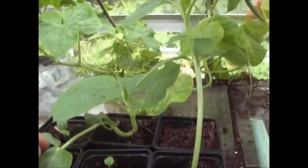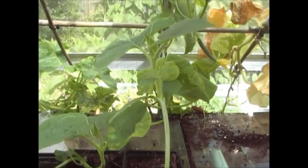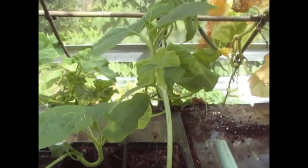These are the birdhouse gourd, the late ones that I put in. And what I'm thinking of doing is actually growing these inside the greenhouse, because I think if I grow them outside, they're not going to come to anything this year. But anyway, those are the really late ones that went in.